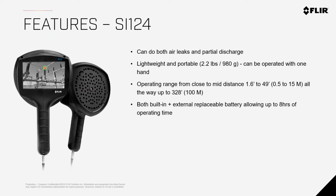They're both built-in plus external replaceable battery that allows up to 8 hours of operating time. So you get a full day's work on one charge using this camera. It also has Wi-Fi, so if you have your phone or tablet with you while you're taking these images, you can boot these right up to the cloud right away. And while you're still on site, in front of that substation, you can do some of that analysis right there before you even bring this back to the computer.